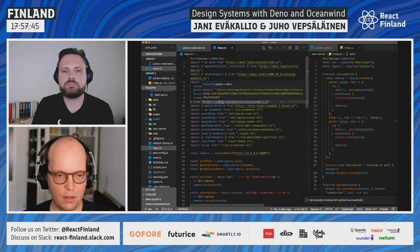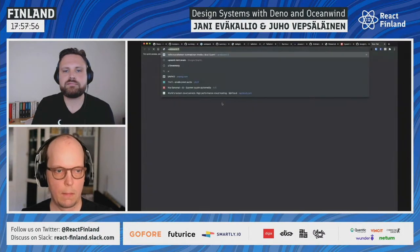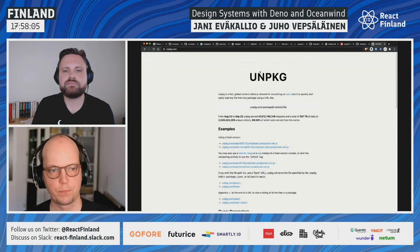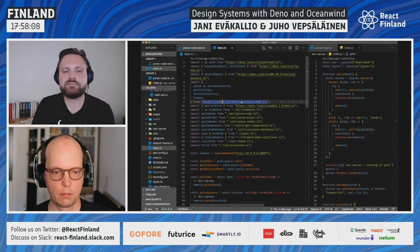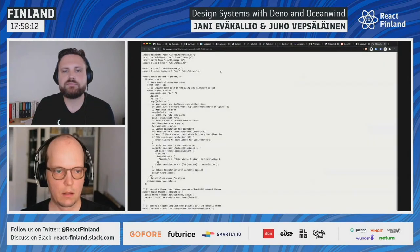You can do something a little, I don't know if it's nasty, because you still have NPM, and NPM has 1 million packages. And then you have, let's say, unpkg. So you have these CDNs that host what NPM has. They're CDNs mirroring NPM. So you can go here and get any package. Yeah, so now I have the package. And if you get a little bit lucky, you can consume this code from Deno.